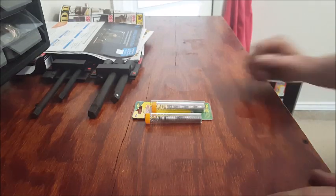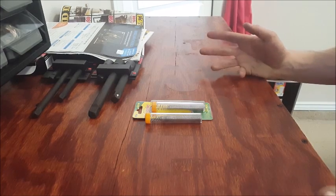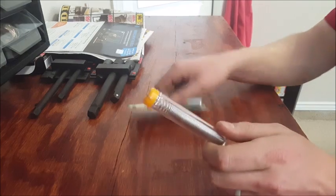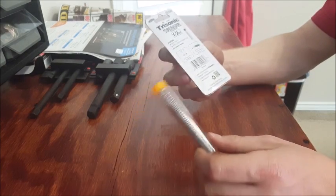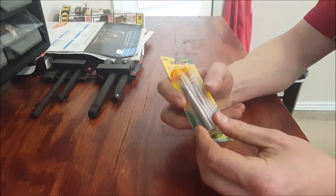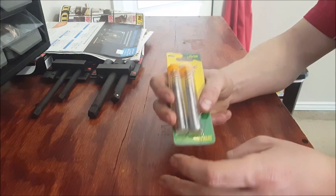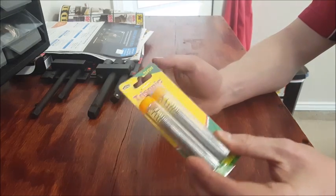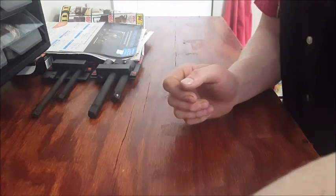Okay guys, so the first thing I got isn't anything special. It's basically anything anybody that does any electrical work needs. I just picked up some solder. It's pretty cheap, it was like $5 for the 2, and I need it because I'm going to be rewiring my entire engine bay in my Camaro. So instead of using butt connectors, I'm going to be soldering it all. So I needed some of that.